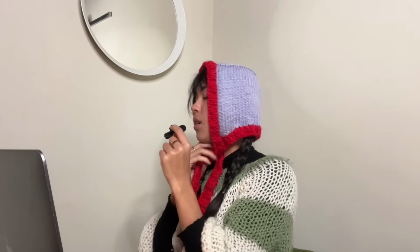Then I wanted to try it out in this really chunky yarn, but I don't know. I feel like I did too many rows, so it ended up being kind of like big. I don't know. Does it look weird? I do want to kind of fine tune this pattern for the chunky yarn because I just feel like it's good for winter.